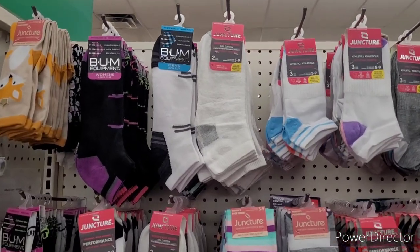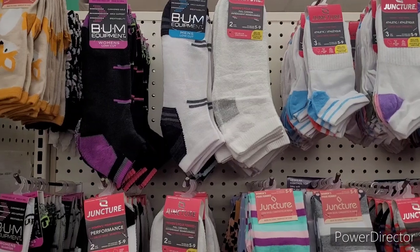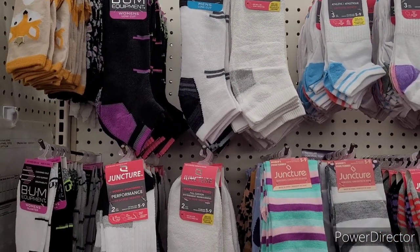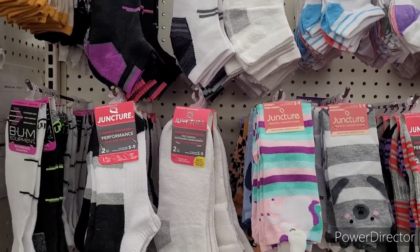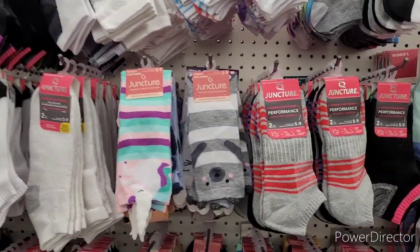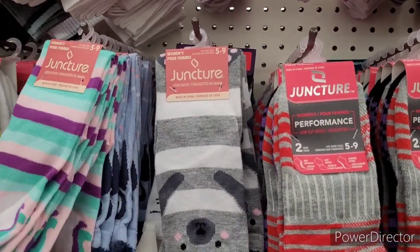All right, so we're over here in the sock section. Let's see what we can find. Y'all, honey, today is Sunday, and I was thinking to myself, it's also rainy outside. I said, maybe it won't be that many people out. Lo and behold, the rain brings them out.